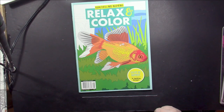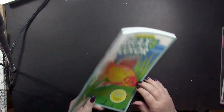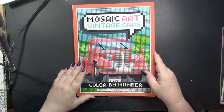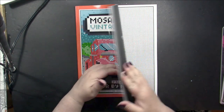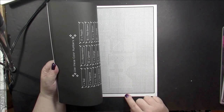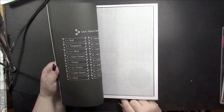Okay, so I picked up the latest issue of Relax and Color. Such and Such Deva had a new mosaic book come out. This time he has gone over to the dark side and is doing a 3x3 millimeter square. The good thing about his squares, though, is that he has dark lines, and I think that is going to make a big difference in doing these.